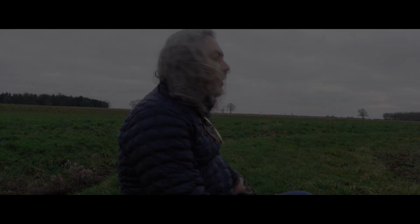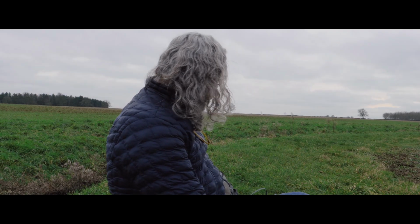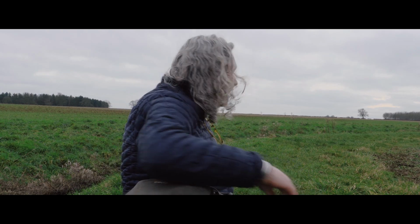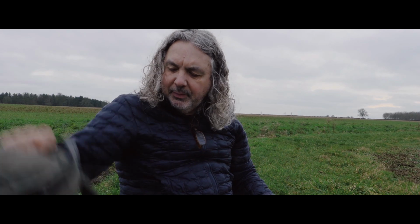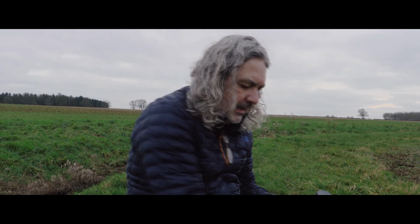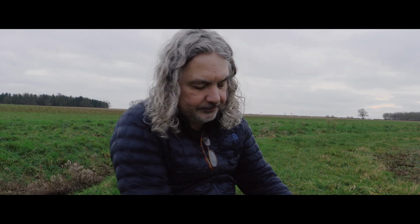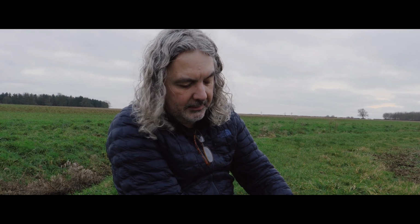So, I just decided that I'm going to stop for lunch anyway. Sit on this rather handy ground sheet provided in my camera bag for me, and have a coffee. What can I tell you? Let me see.